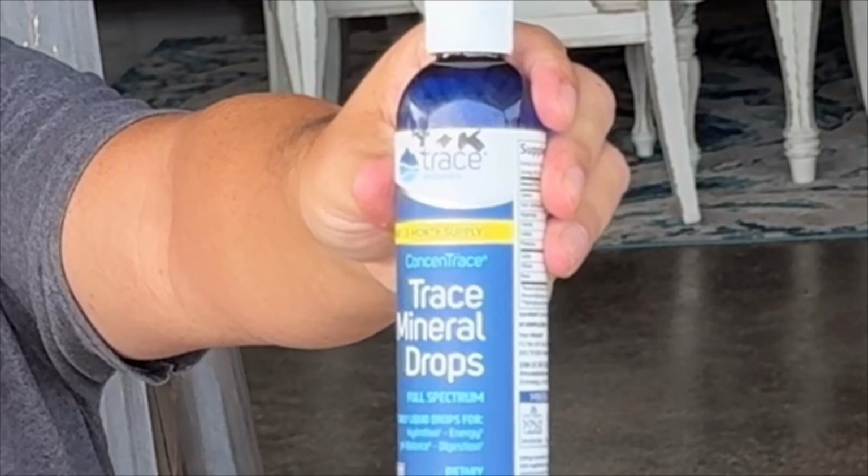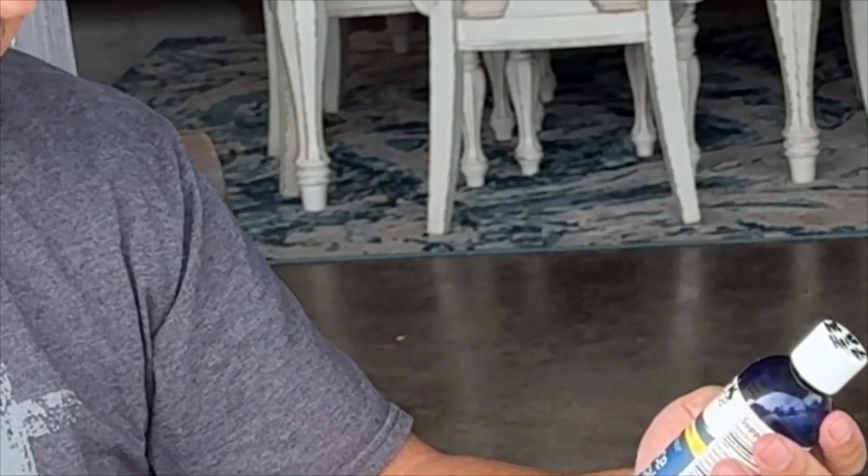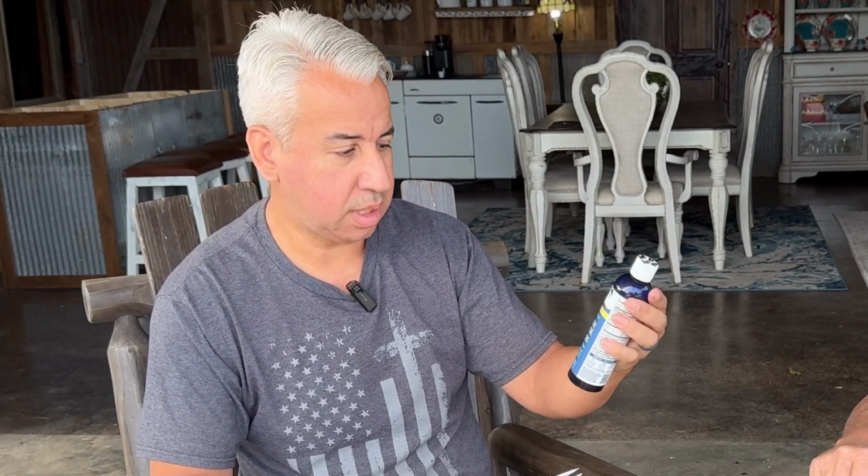I actually take the liquid gold as a shot. You just take the cap off and pour a cap full. It's a big cap though, and I take that as a shot, and I mix it in with the trace mineral drops. And these are for just general maintenance throughout the day of your trace minerals. And that is nasty. He says put 20 drops a day on your tongue, but I mix it in with my shake in the morning, and then I'll kill it at night.